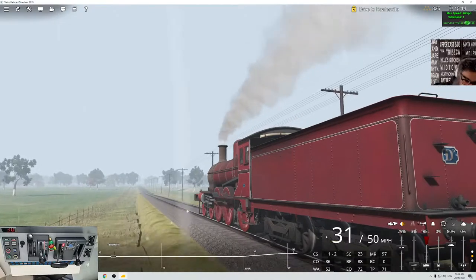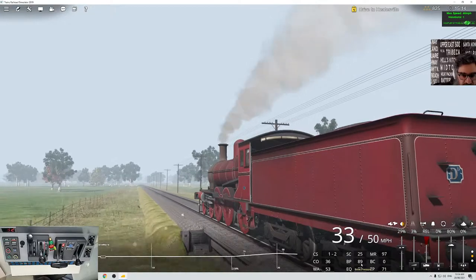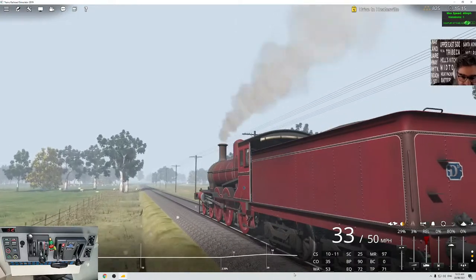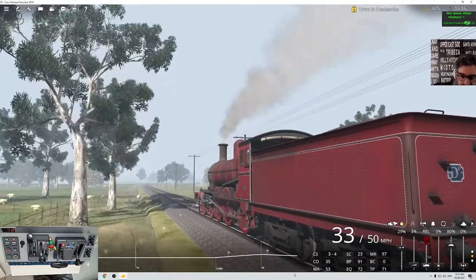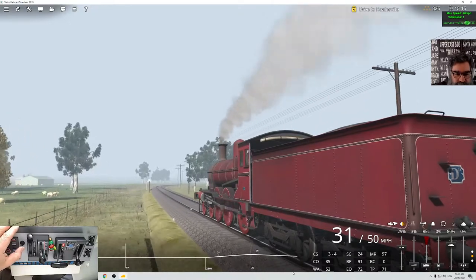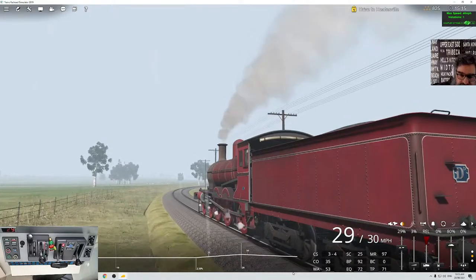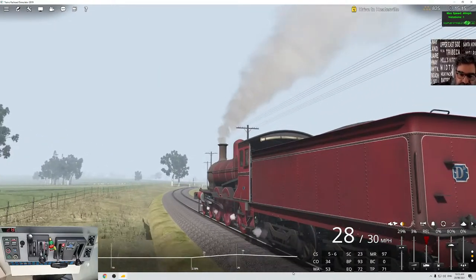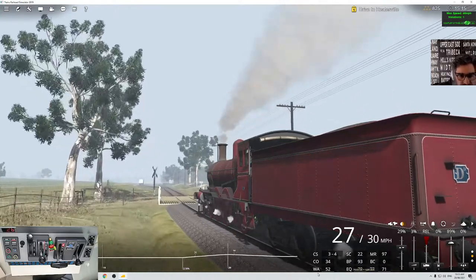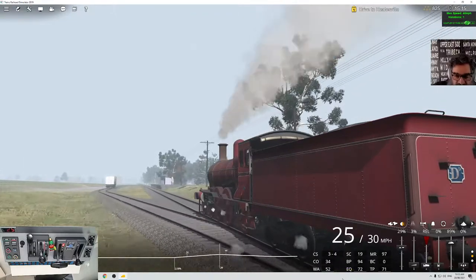Now, we don't have to stop at this station. Boiler pressure's starting to recover a little bit. Still not giving it any water. It's quite deliberate.